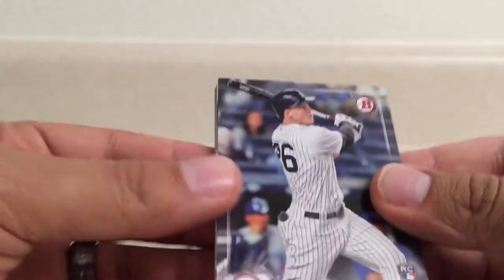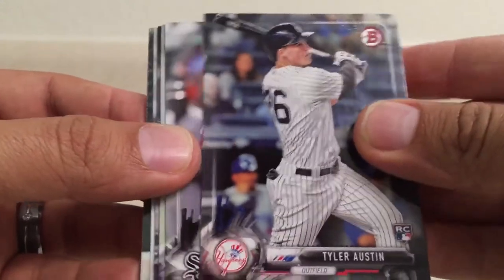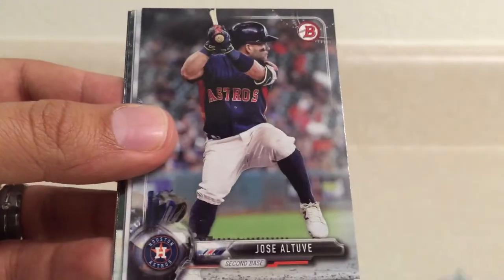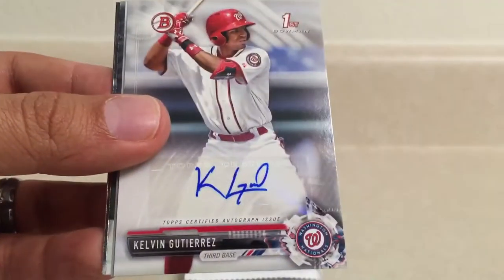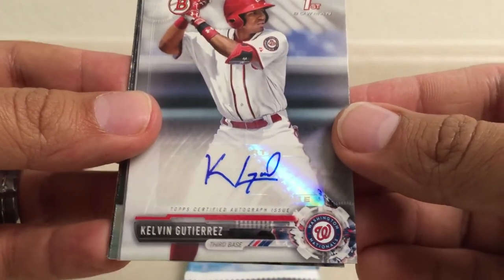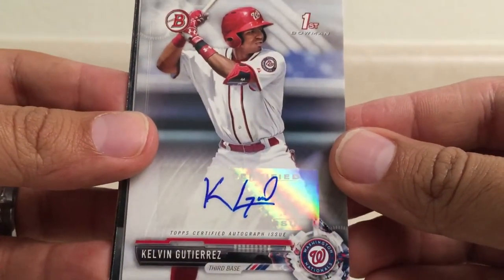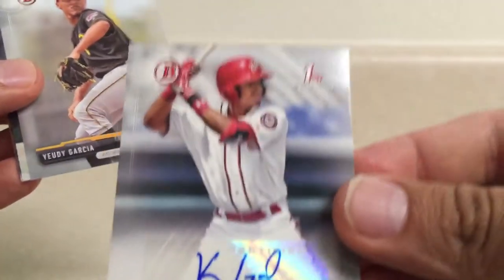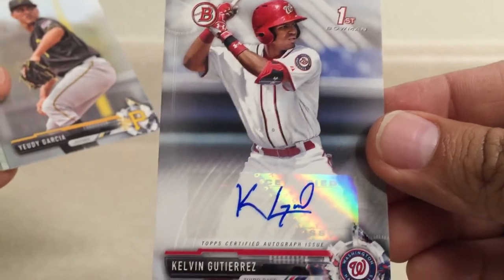Pack one. Tyler Austin, Carson Fulmer rookie, Clayton Kershaw, Jose Altuve. Oh, look at that. We got an auto. Kelvin Gutierrez. Nice. Not numbered. Not bad.